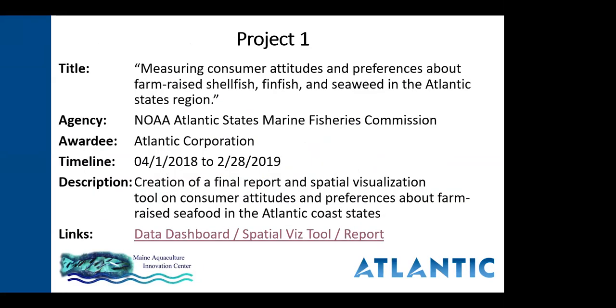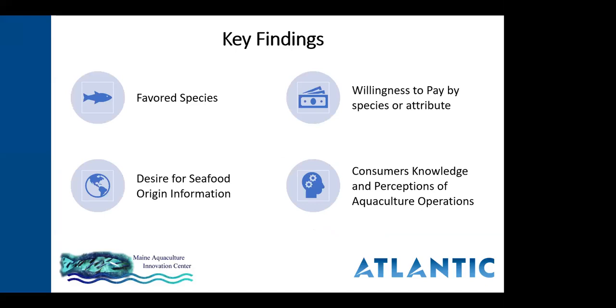So this first project was funded by a grant awarded to us by the Atlantic States Marine Fisheries Commission in 2018. The research for this award was focused on measuring consumer attitudes and preferences about farm-raised shellfish, finfish, and seaweed, specifically in the Atlantic States region. All the findings are available in a final report, and the descriptive statistics were built into an interactive data dashboard that is online.